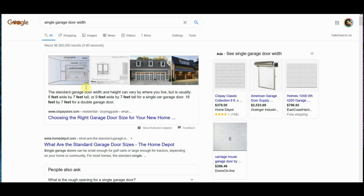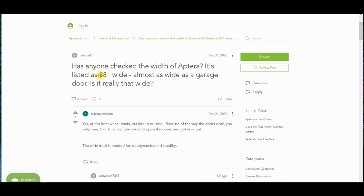So if your standard single garage is 8 feet wide, and you happen to have a house with a single garage, and the car is 88 inches wide, I get it, it's wide in the front and narrow in the back, but you're not going to leave the two front wheels outside of the garage. You're going to bring them in, right? And I don't know if you're front parking or back end parking, but you need to make sure you're not hitting any of the walls on either side. And you have a 4-inch clearance on either side.